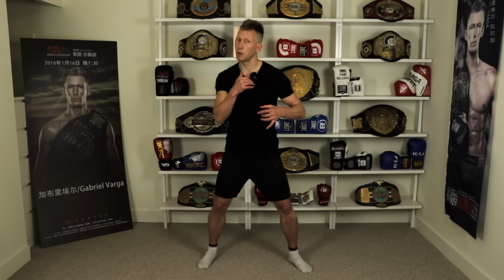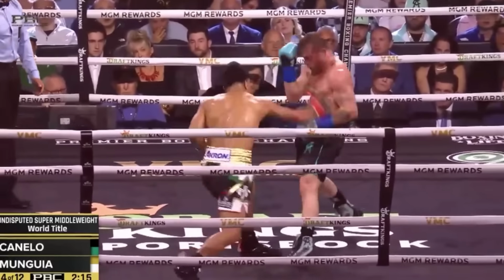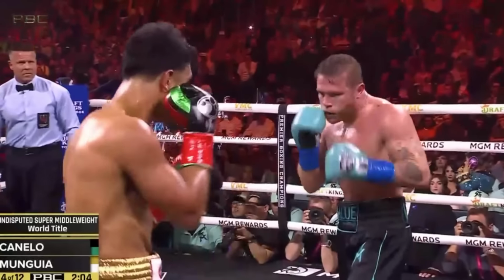Early in round four, we see a really strong combo coming from Munguia, but a really lovely counter left hook from Canelo. The thing about Canelo is once he starts getting your timing, once he starts getting that ability to go, okay, I'm blocking shots and I'm throwing back, he is so dangerous. But it really looks in the early stages of the fight that the pace Munguia is bringing is a problem.